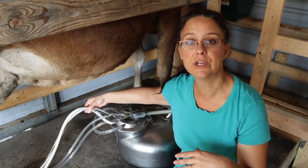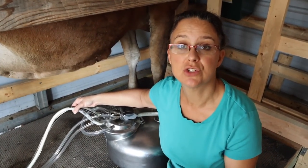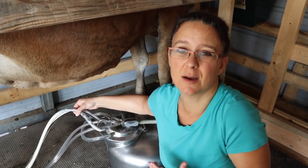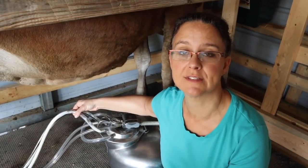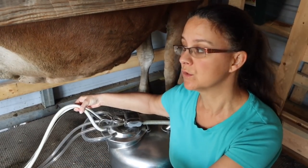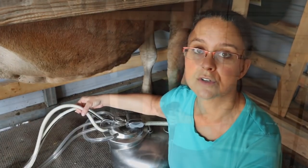With this milker, we could milk all four of her quarters at one time. We choose to just do two quarters at a time. It's just less cumbersome, and it just seems easier for us to do two quarters at a time. So once the back is completely milked out, then we'll switch these two cups up to the front and milk out the front two quarters.